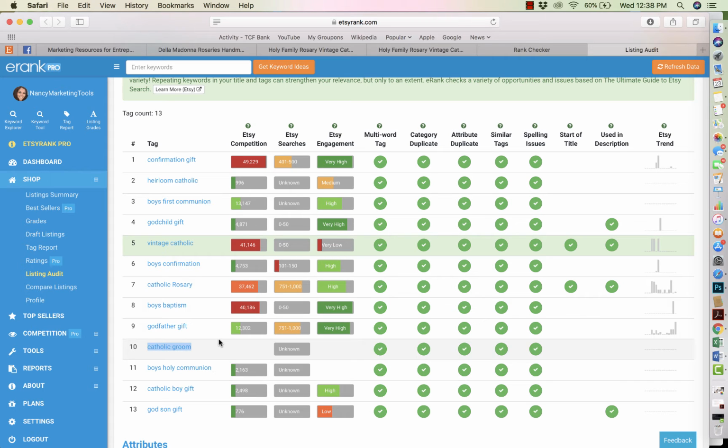For instance, you have Catholic groom. This is a little bit too generic a keyword, and on top of that, not too many people are searching for that keyword. That's the reason why when you use Etsy Rank, which is a free tool for Etsy sellers, you see that there's no number here or here. That's because if a particular keyword is not getting searched for by a large volume of people, it normally doesn't generate any information back. So I would first start with removing that keyword and using a different keyword.